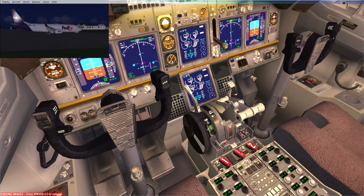Killing engine one. Engine one at 0.5%. And killing engine two.